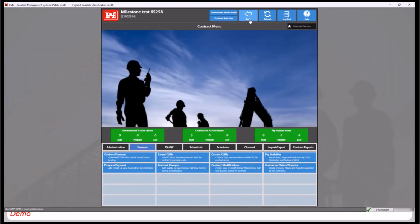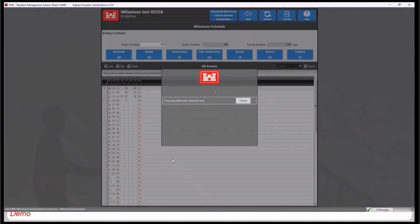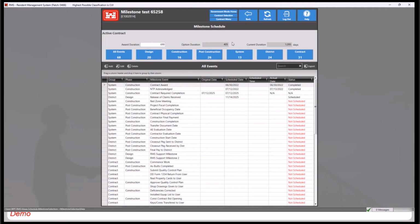So now we'll go back to our contract menu and we'll go to the Schedules tab and then select the Milestone Schedule module. So as we can see, the new option duration field is showing in the Milestone Schedule view, and the sum of those day values from the completed modifications is showing up properly in that option duration field.